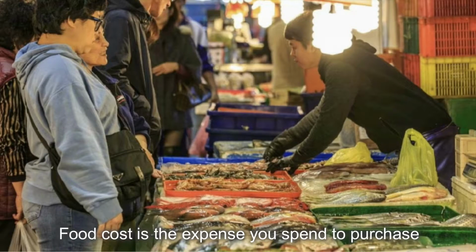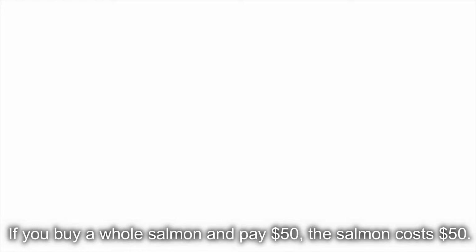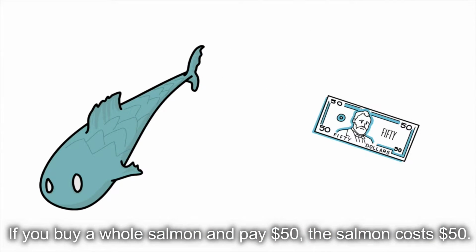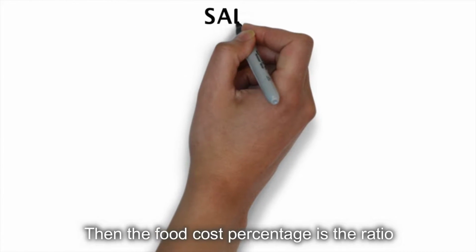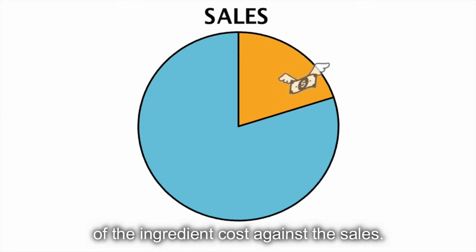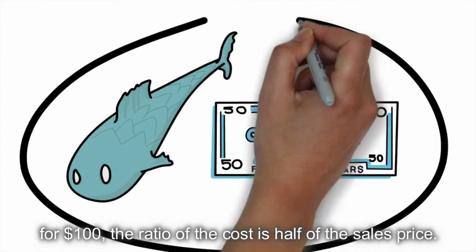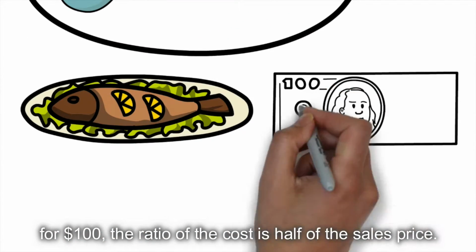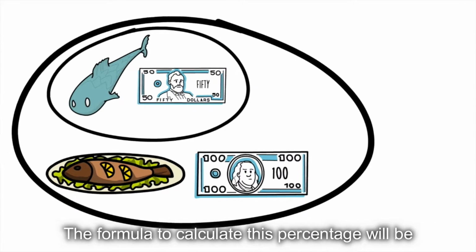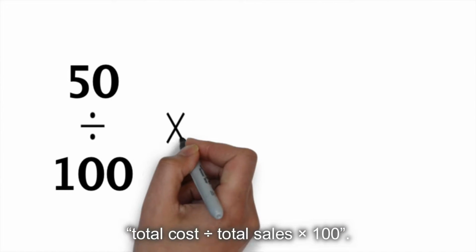Food cost is the expense you spend to purchase the ingredients from the suppliers. If you buy a whole salmon and pay $50, the salmon costs $50. Then, the food cost percentage is the ratio of the ingredient cost against the sales. If you buy the salmon for $50 and sell it to the customer for $100, the ratio of the cost is half of the sales price. The formula to calculate this percentage will be total cost divided by total sales times 100.